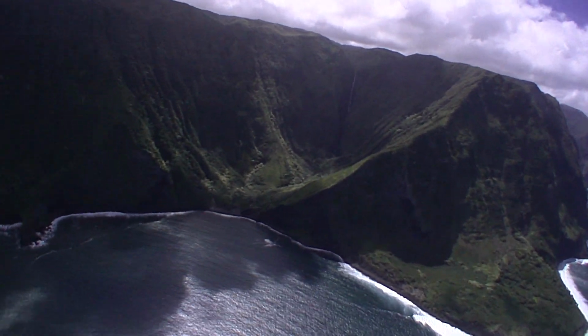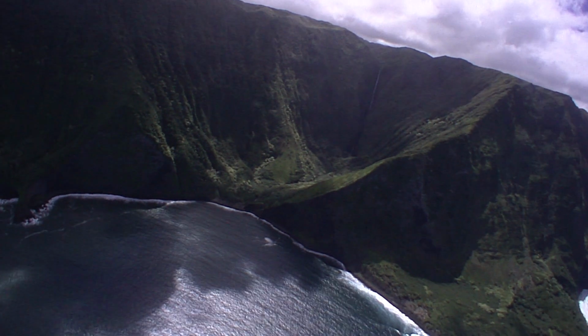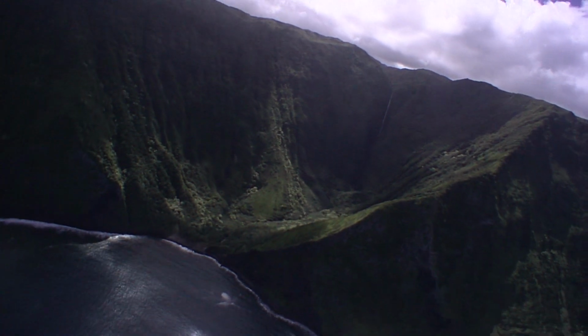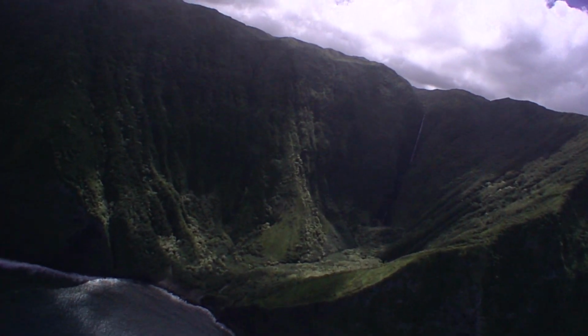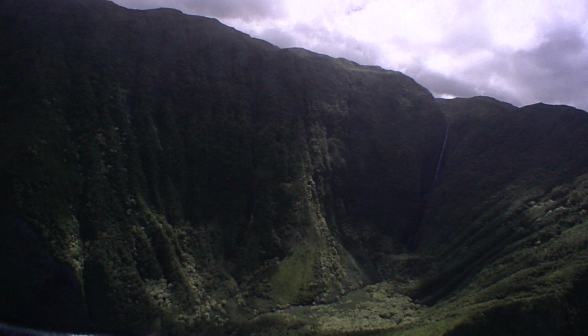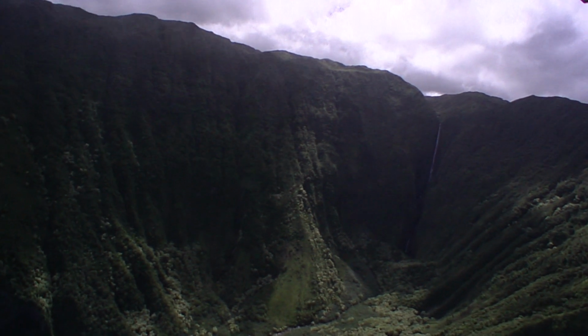Now, as we make our way up here, we're going to come right up alongside Papala'ua Falls, which is straight ahead of us. It is one of the more prolific waterfalls on the island. It stretches 1,600 feet roughly, and it's all fed from rainwater, and it's flowing really nicely today.